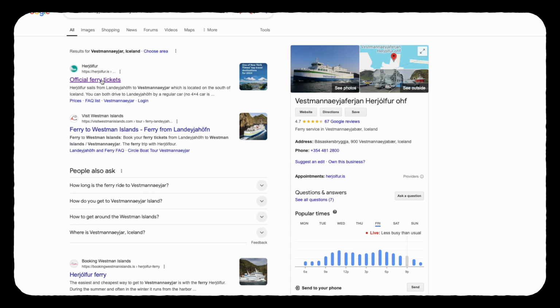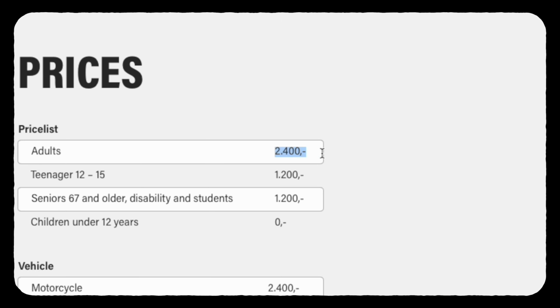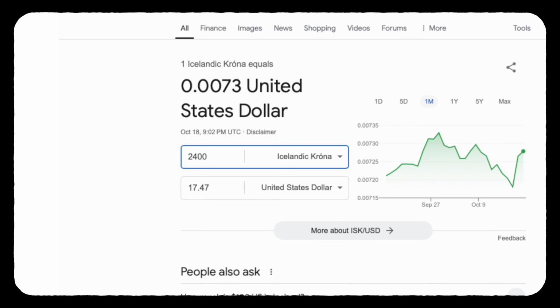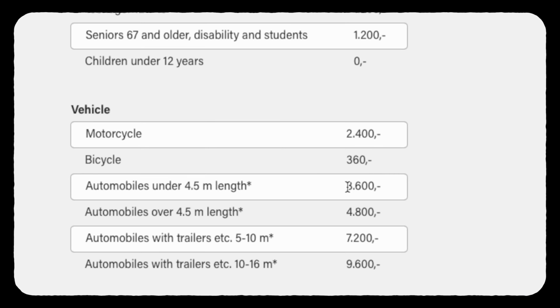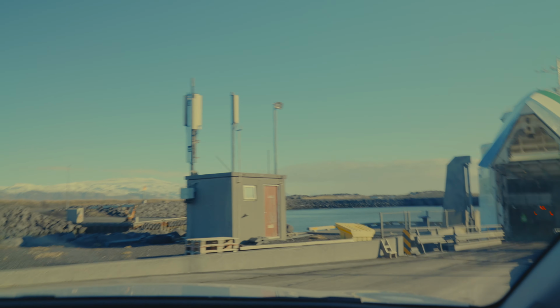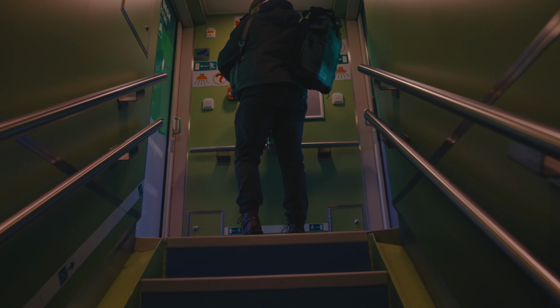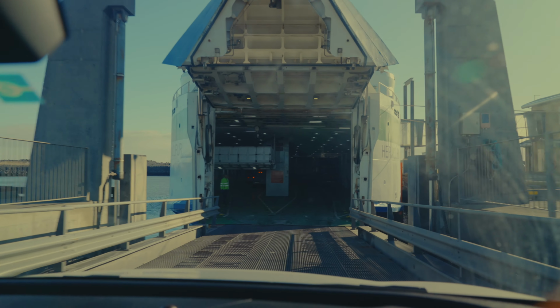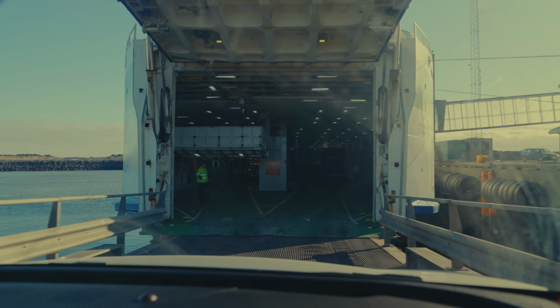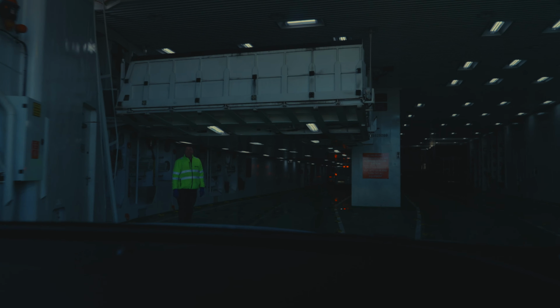To get on the ferry, you purchase a ticket in advance on their website. It's 2,400 Icelandic krona, which works out to be around $17 per person. The cost of your car depends on its size. For us, it was around $26. After we parked our car in the bottom of the ferry, all the passengers were asked to leave their cars and to go upstairs to the seating area. Jordan was incredibly surprised, to say the least, when we pulled up to a ship and boarded with our car. The surprise mission was going very well.